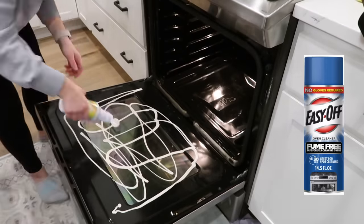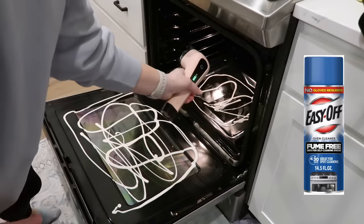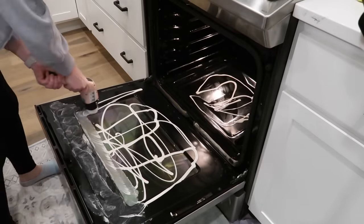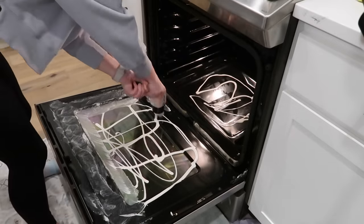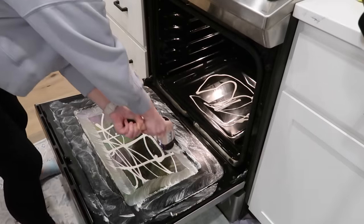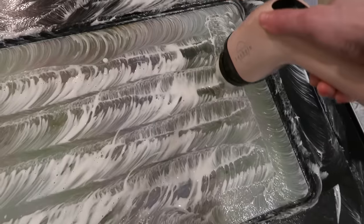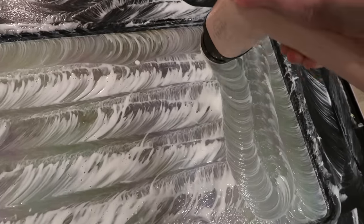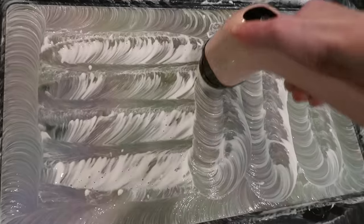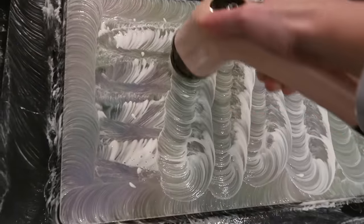I actually like the Easy-Off fume free oven cleaner the best, but I was out of that. I didn't realize I didn't have it. So I had some other random oven cleaner back in my cabinet, so I just used that, but I like the Easy-Off fume free. And it's important to get the fume free if you have a self cleaning oven. Now you may be asking me, why would you clean your oven with a spray oven cleaner if you have a self cleaning oven? I have heard it's not great to use your self cleaning oven very often.